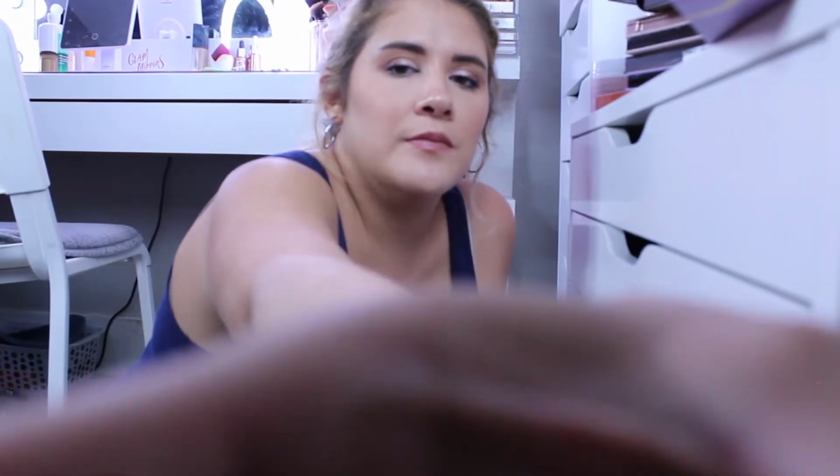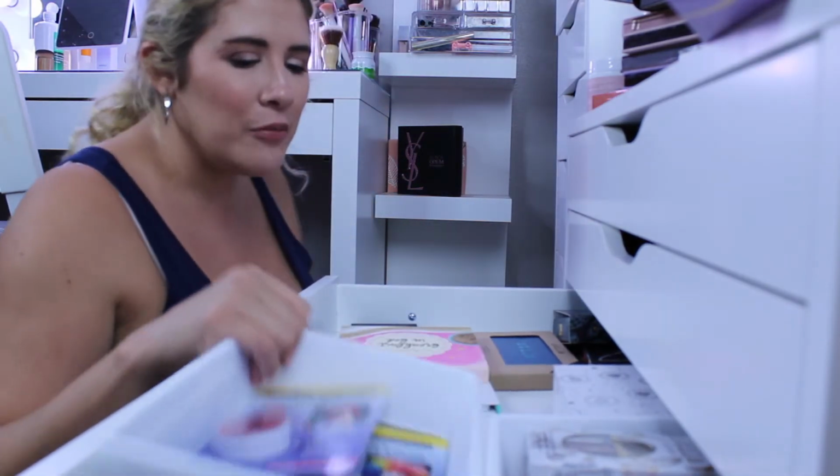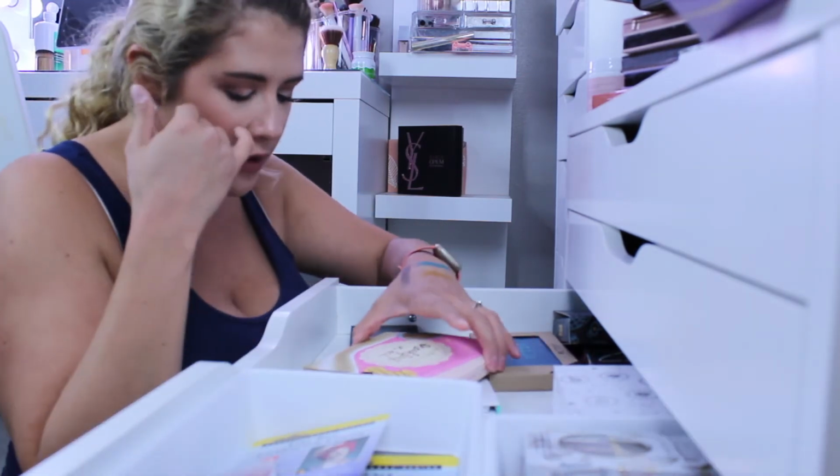All right, last but not least, we're going through this drawer right here that you guys can see. There's not really much in this drawer, but I'm gonna go ahead and just move some of this stuff up. And then I've got like some individual shadows over here.